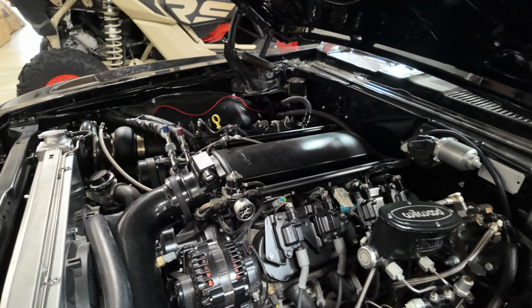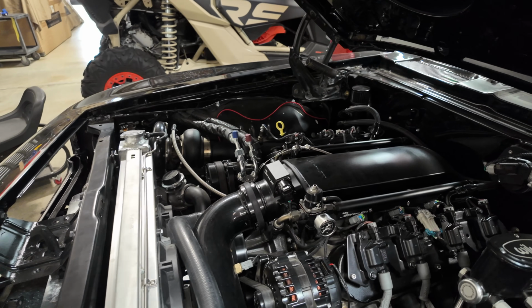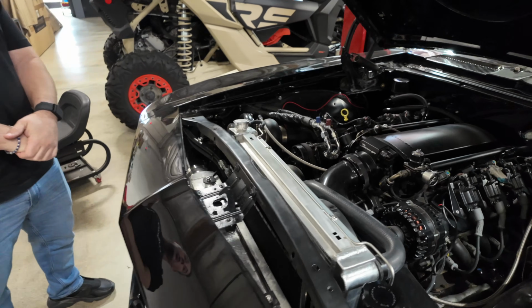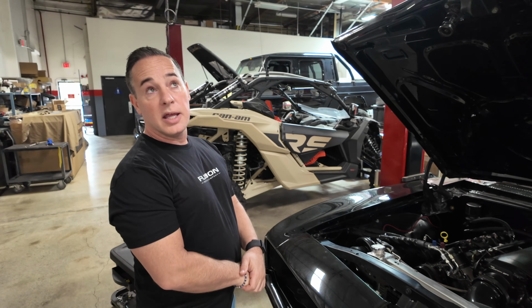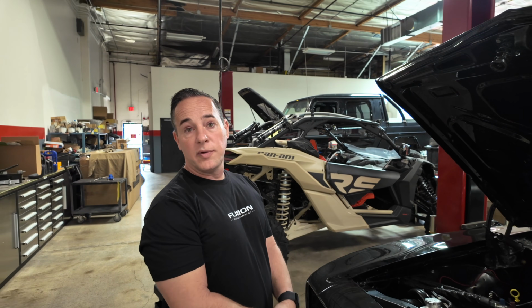Ideally, but nowadays everyone's like, I want 1,000 horsepower, right? It's the bragging right. Well, that's what we're doing on the Eleanors now. It's over 1,000. We're gonna get 1,000 at the wheels, but 1,200 at the crank. That's crazy. That's what we're looking for right now with building the motors.